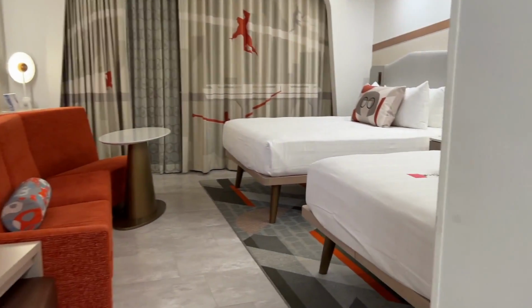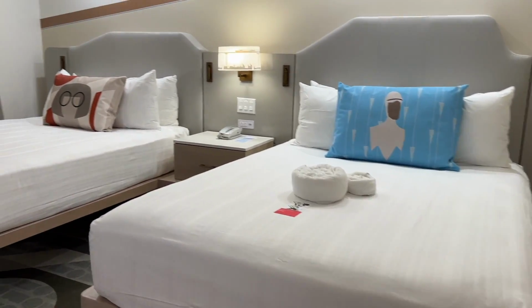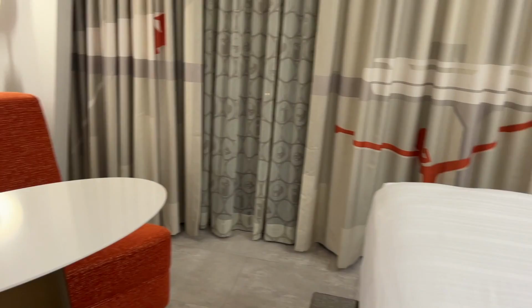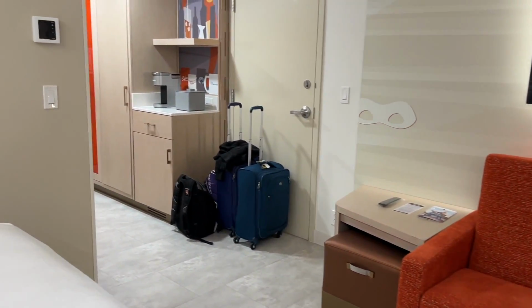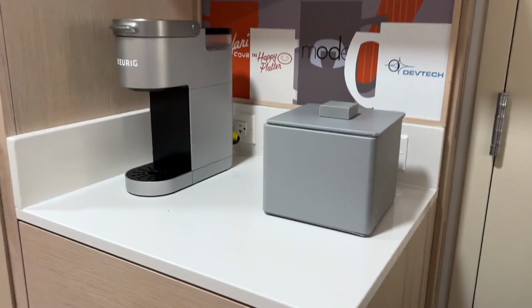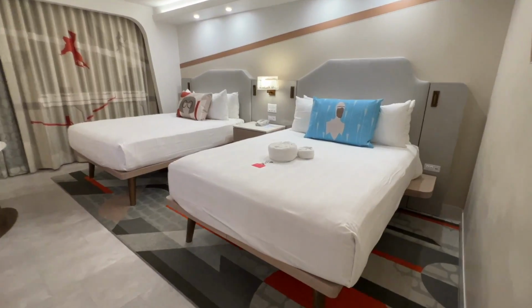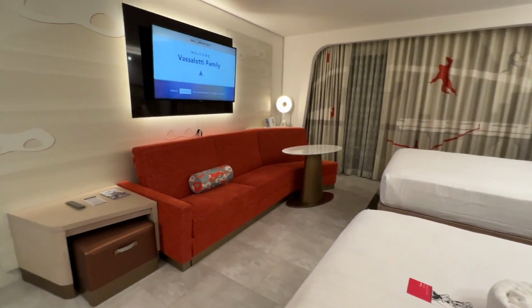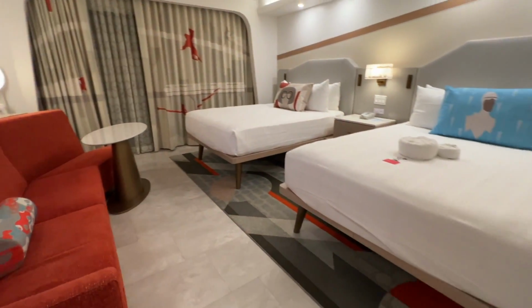I do have a full in-depth room tour of this room, and I've linked that here. It's a separate video, but let's take a quick look at this room. The room has 2 queen beds, a sofa that pulls out to sleep 1 other person, preferably a child. You have a closet over here with a little beverage station with the Keurig coffee maker, and there is a small mini fridge or beverage cooler, as well as the option for connecting rooms, and then you have a bathroom with a tub shower combination.